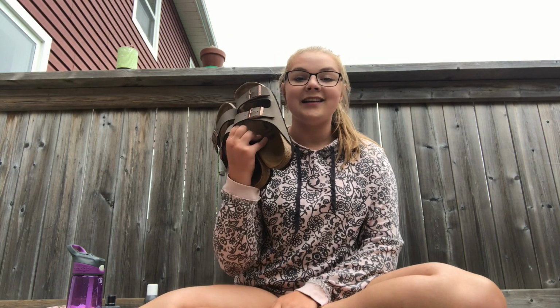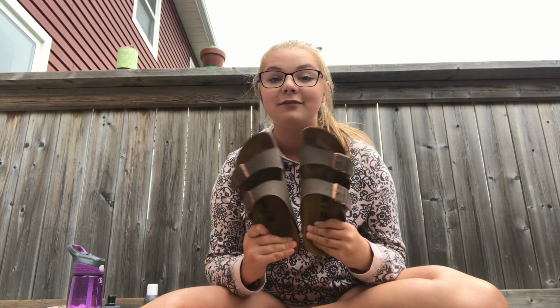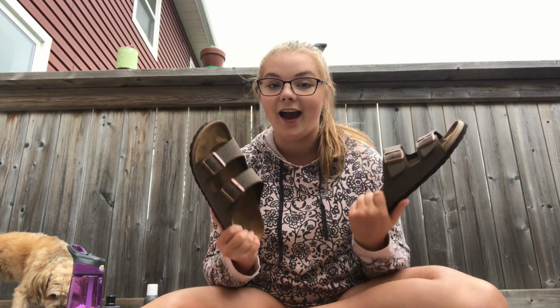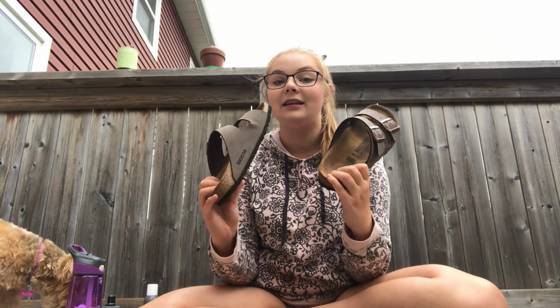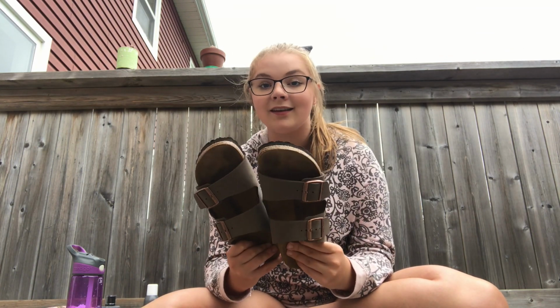First thing me and Sadie are starting off with for our summer favorite is Birkenstocks. These are honestly my favorite pair of shoes, and I would wear them every single day, through the rain and snow and everything. These are the only shoes that I ever want to wear, and if I didn't live in Canada, they're the only pair of shoes I'd ever have, because these are like nothing else. They're my favorite things.